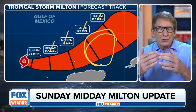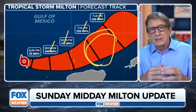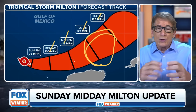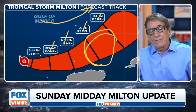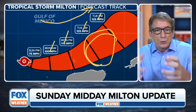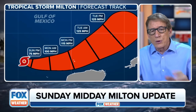There are computer forecasts that say, well, it's just not going to strengthen that much. It's going to be a hurricane, but it's not going to strengthen that much. Others say, no, the upper level winds are actually going to become very conducive up here, and it's going to be a Category 5 hurricane. Not a big Category 5, but winds super strong in this area. So that's an open question at this point.